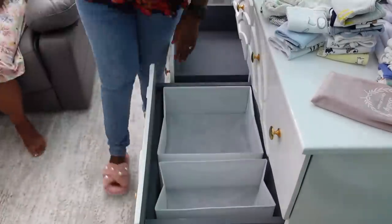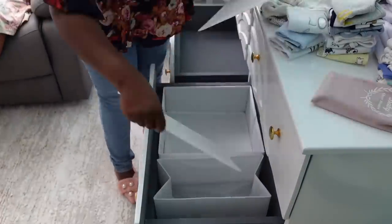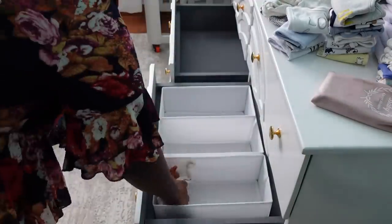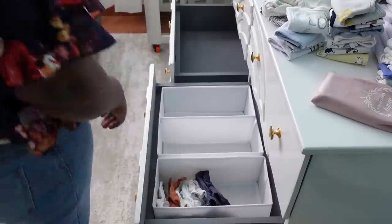Over to the fifth drawer, as you can see, we added a different design of organizers in different sizes. So on this drawer, she put all the babies' caps and trousers.